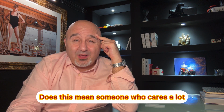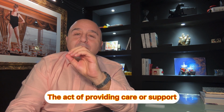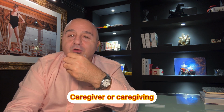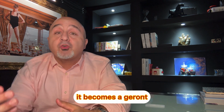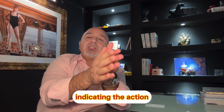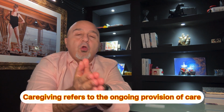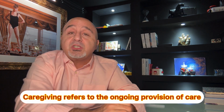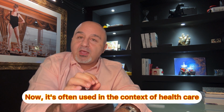Caregiving. Does this mean someone who cares a lot? The act of providing care or support, especially as a profession. Yes, caregiver or caregiving. By adding -ing to care, it becomes a gerund, indicating the action or the process of caring for others. Caregiving refers to the ongoing provision of care. Now, it's often used in the context of healthcare or personal assistance.